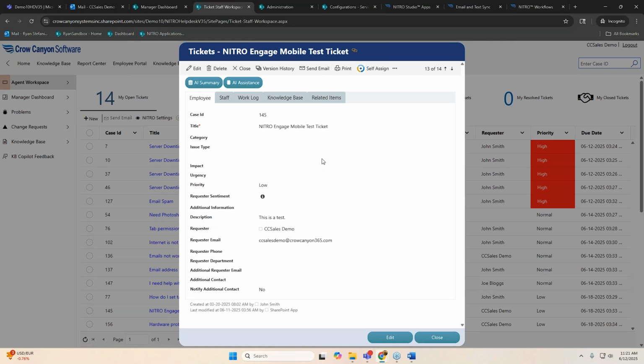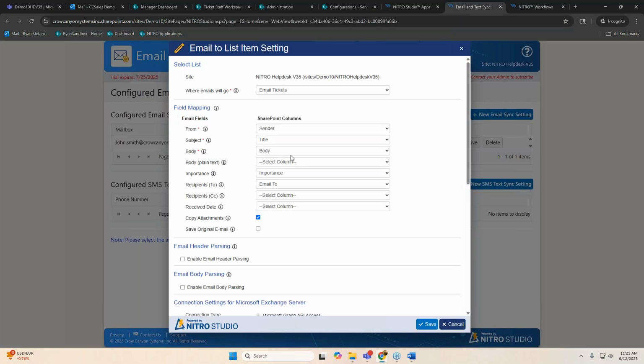I will say that is a time saver for sure for those still dealing with a lot of email to ticket creation. But like I said, and like Scott said, if you're not ready for AI, just sending an email to the shared inbox will create a ticket.